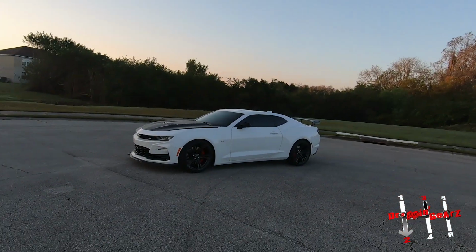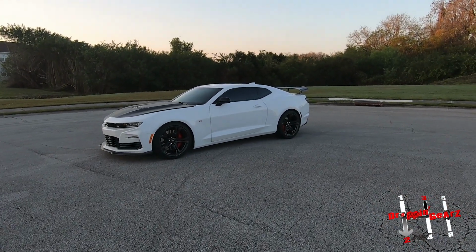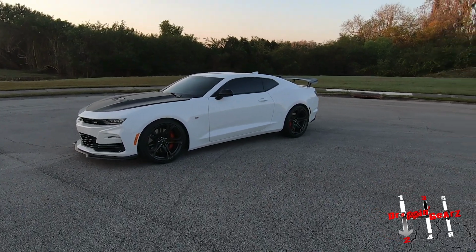Yes, I got a 2021 Camaro SS 1LE automatic 10-speed. Even though I wanted a manual, I bought the 10-speed, and we'll get into that in a second.